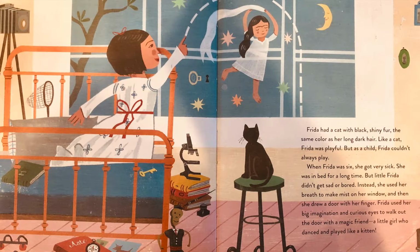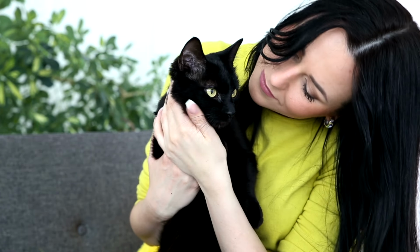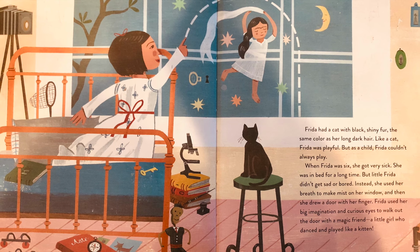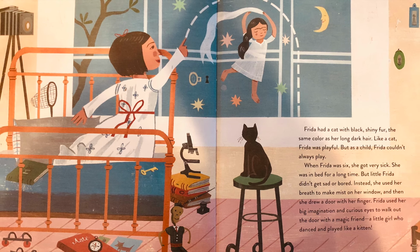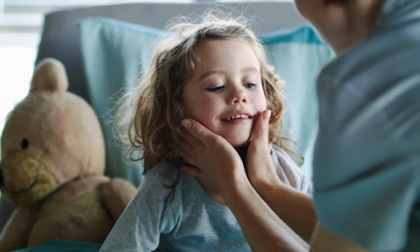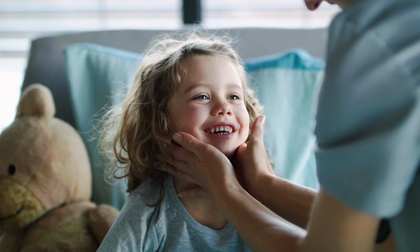Frida had a cat with black, shiny fur, the same color as her long, dark hair. Like a cat, Frida was playful. But as a child, Frida couldn't always play. When Frida was 6, she got very sick. She was in bed for a long time.